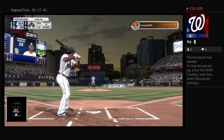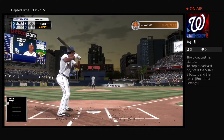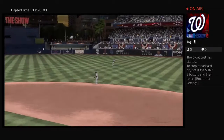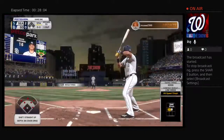Takes a good curveball at the knees. Well, that was a curveball looking right there. I tell you what, that was a nice curve. Just really froze him. Good breaking ball. Now a fastball, but that's easy to lay off, and it's back to even at 2-2. This is flared out towards second, but there is the second baseman Cano for the first out.